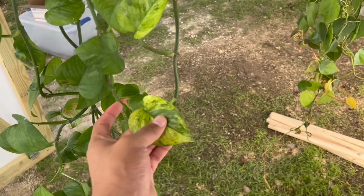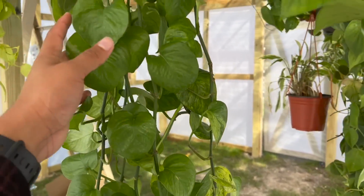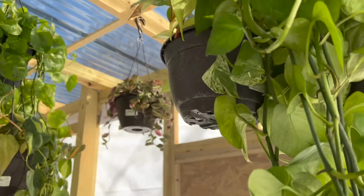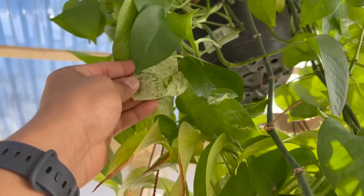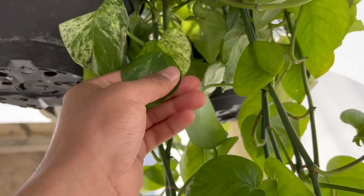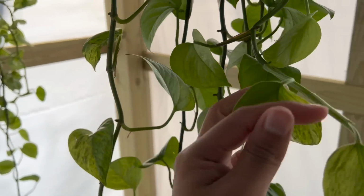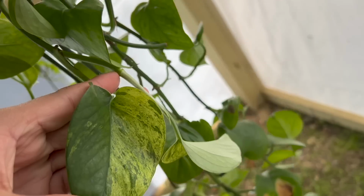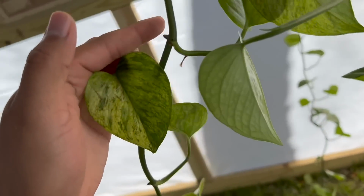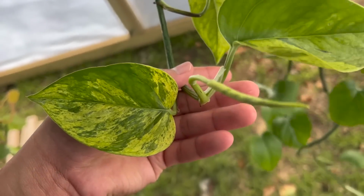Beautiful. And for a while in the fall it was getting full blast sun, so some of the foliage was converting white. You can see over here. I think that's gonna happen again in here. And I'm just scared people are gonna think it's a Marble Queen pothos, but it's not. I mean, if you trace it down, it's going back to its Jasmine foliage. That's funny.